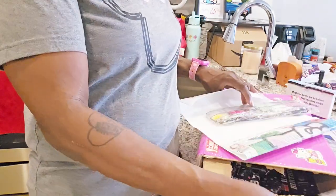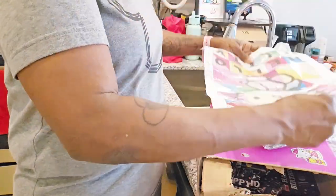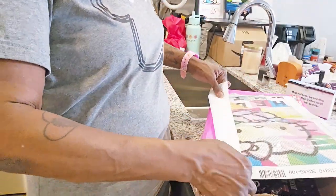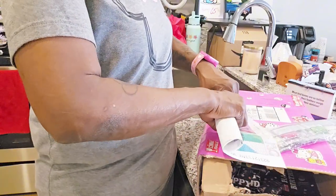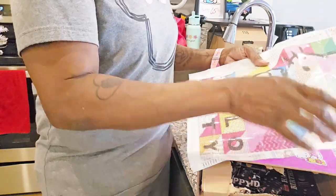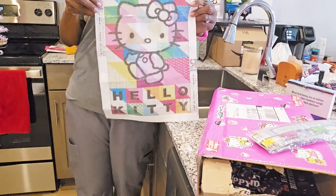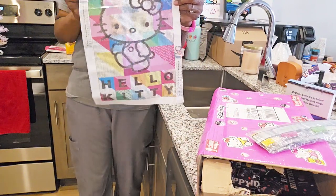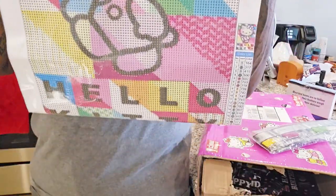Okay, here's another standard toolkit. I want to eat those marshmallows right now, but I haven't had dinner. I have not had dinner yet. Oh my gosh. Look at this. Let me step back a little. Ah, something's biting me. Look at that. Hello Kitty.